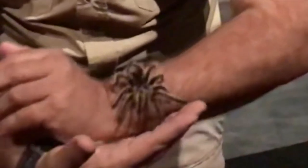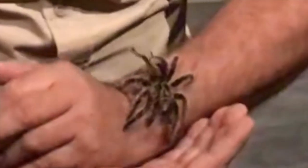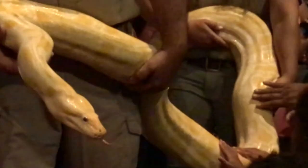Keep this Chilean rose tarantula away from your face. It'll make it super itchy. Ooh, it's an albino Burmese python. He weighs about 200 pounds. He's a carnivore and eats mostly small mammals and birds. His jaw stretches really wide so he can swallow his food whole.